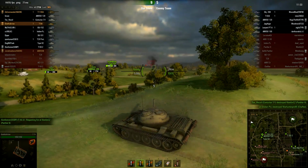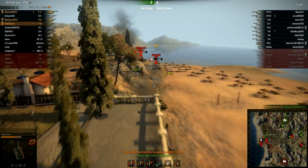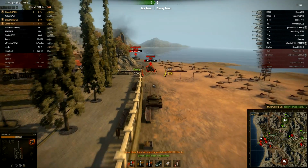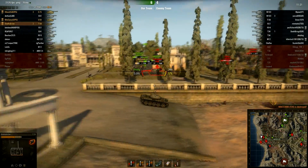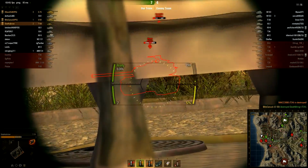AP rounds from either gun are effective, and heat rounds are pretty much overpowered. I highly recommend carrying 8 to 12 heat rounds for difficult targets or situations where you absolutely need to pen a target. It's a bit challenging to pin down a proper playstyle for the T-54.